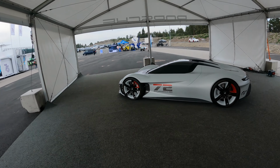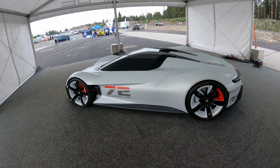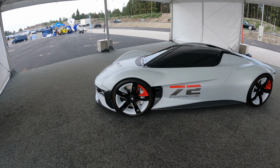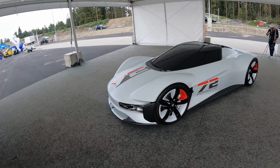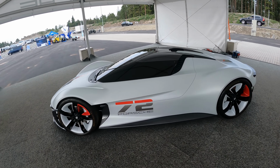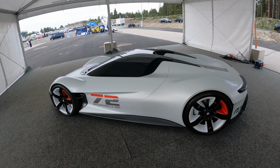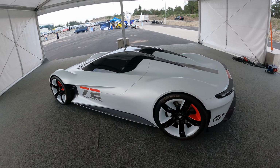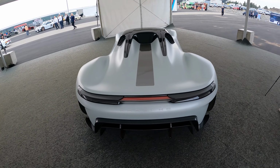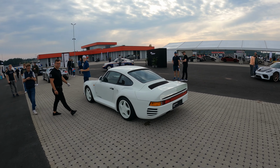Then we got this. Not fully sure what this is. We got some type of a prototype car. There's not really any information about it. It only says '72 Porsche on the front. It's an interesting car, and it seems like the whole front of it just opens up instead of having a door, because it doesn't really seem to be just a door. I would love to see this drive, but I'm not even sure if it is possible to drive at the moment. From the Porsche Museum, looks cool.